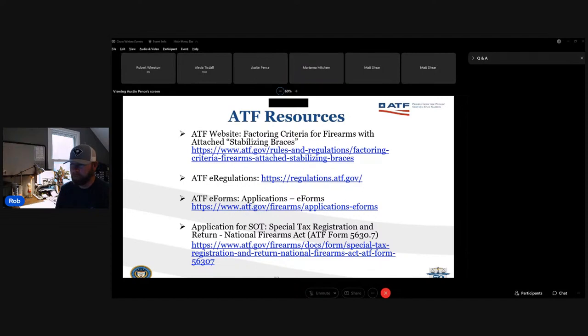Okay, the next question. Will there be a time frame by which the Form 1s will be processed, and will their processing affect the timelines on existing electronic Form 4s?